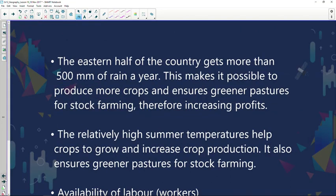So if we look at our second point, the eastern half of our country receives more than 500 millimeters of rain. Now, let's just quickly revise a bit. Why the eastern half of Southern Africa? Because our rainfall increases from west to east. Why? Because of the warm Mozambique current on the east coast of Southern Africa, and that creates summer rainfall for the eastern half of Southern Africa.